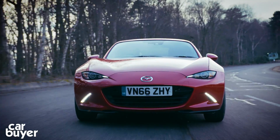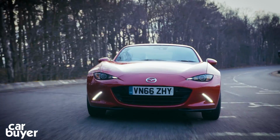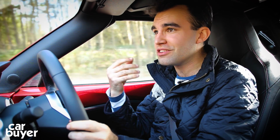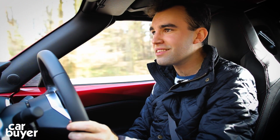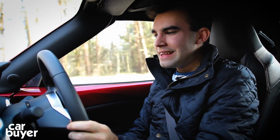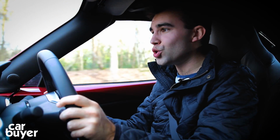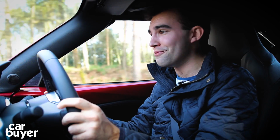Mazda have also put extra sound deadening in here because this car is a bit more of a GT compared to the Mazda MX-5 convertible, which is seen as a bit more of a Sunday blast car. They've worked really hard on it, and it really shows. This is a perfectly quiet and refined car to drive.